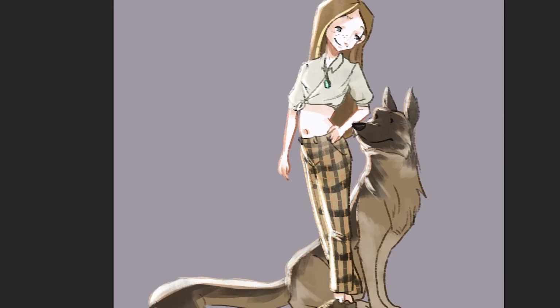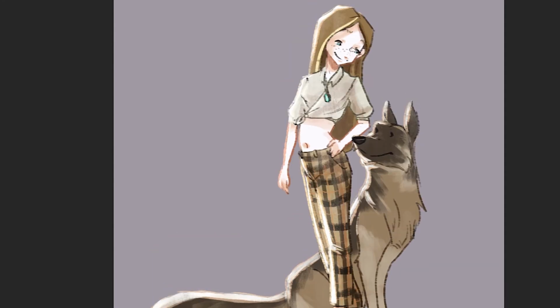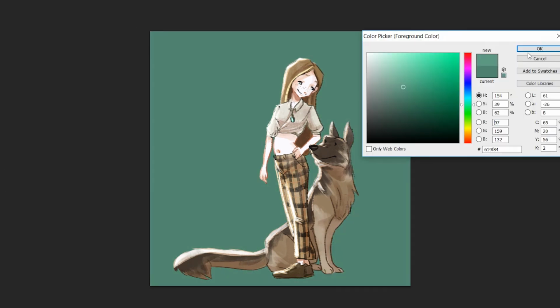And a bit of shading. And Virgo and her furry friend are done. What do you think? Do you like the final result?